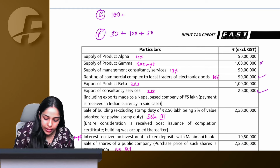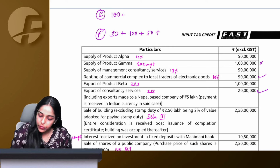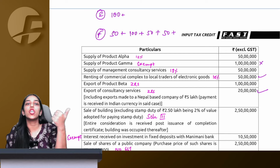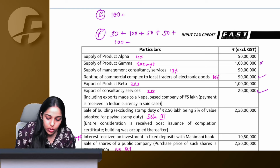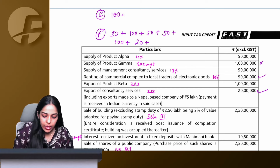Again, because it is taxable, it will only come in F, not in E. After that, we say renting of this is also again taxable. So 50 as it is comes here. Then zero rated supplies. Zero rated supplies are not exempt supplies, no reversals for the same. So again, this zero rated supply will also only come in taxable, not in exempt. After that, consultancy services again zero rated.